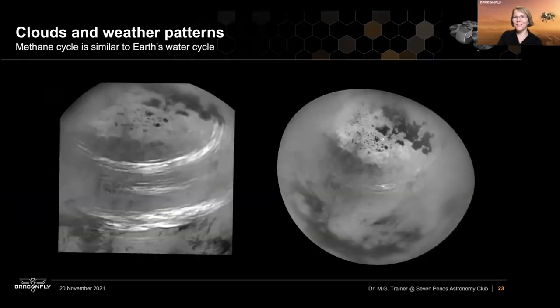We also see, even just observing from the Cassini orbiter as well as other observatories, evidence of clouds and different weather patterns. Again, this idea that this methane cycle is similar to Earth's water cycle. It's just that on Titan, because you have these much longer seasons, and it's also further out from the sun, so there's less solar insolation hitting, everything is just going to be a little slower, a little more sluggish.